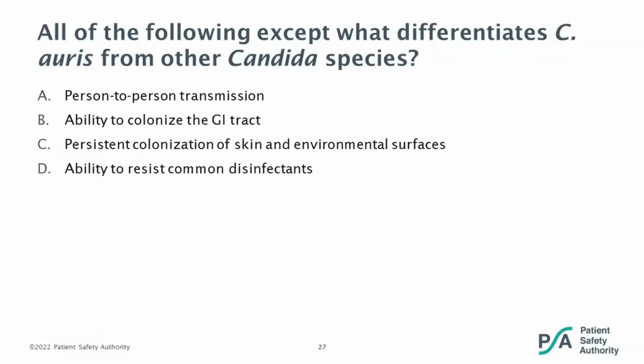So we have covered a lot of information, and what we want to do now is just a few polling questions to really stress the impact of some of these things. So the first one is, all of the following except what differentiates C. auris from other Candida species.